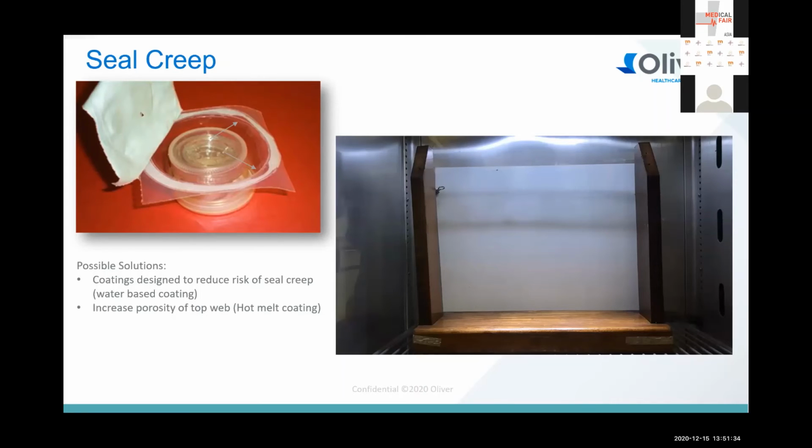Oliver, as I said, has 44 different coatings, and we develop our coating based on the application, and we have our own internal test method. The video on the right will show you the test method where we are testing different kinds of adhesives and how we select the right adhesive for commercial application.